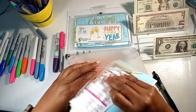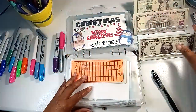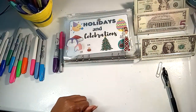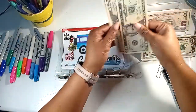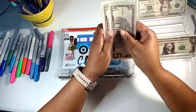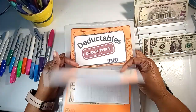And I know I put a lot in this holiday binder, but there are things that come up that happen, and we just have to be prepared for it. I'm going to go back and revisit my car binder. Okay, I have 20, 40, 60, 75, $77 to put into this car binder.